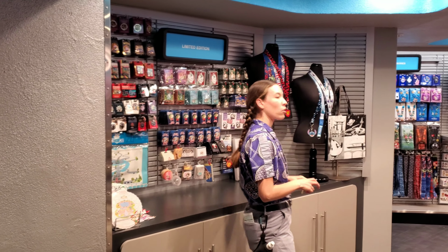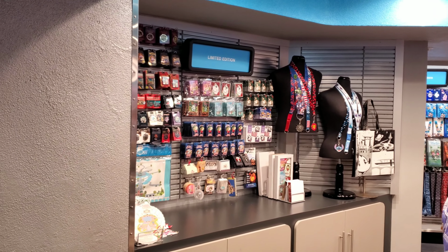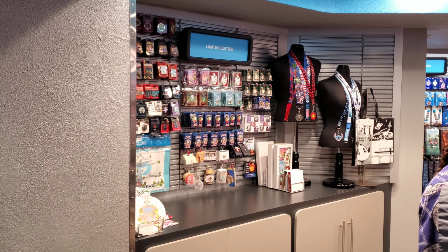Back over here behind the register, this is where all the limited edition pins are being kept. Festival of the Holidays, just releases in general. So if you're looking for limited edition stuff, check the left-hand side of the store behind the register.